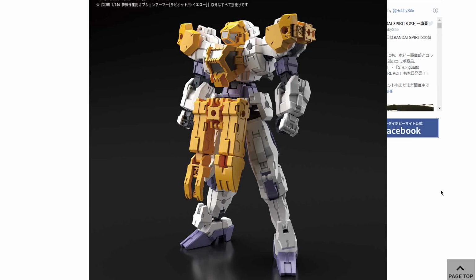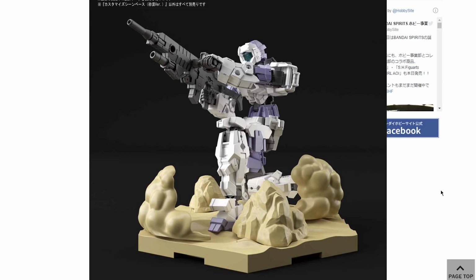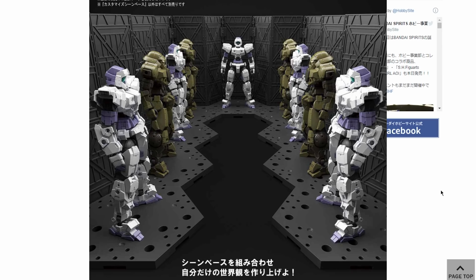That is the optional armor for the Rabiot. This kind of looks like just some heavy lifting machinery. This comes in either yellow or dark brown. And we'll be getting a couple of different kinds of scenic bases. The first one looks kind of like a sandy desert. The second one looking like a hangar.